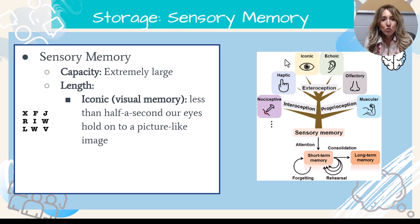The two lengths that you need to know in terms of how long it lasts are, first, your iconic memory, which is visual memory, your eyes. It's less than half a second that our eyes can hold on to a picture. For less than half a second, our eyes can hold on to it, and then we start forgetting pieces of it. That's shown here by this graphic.